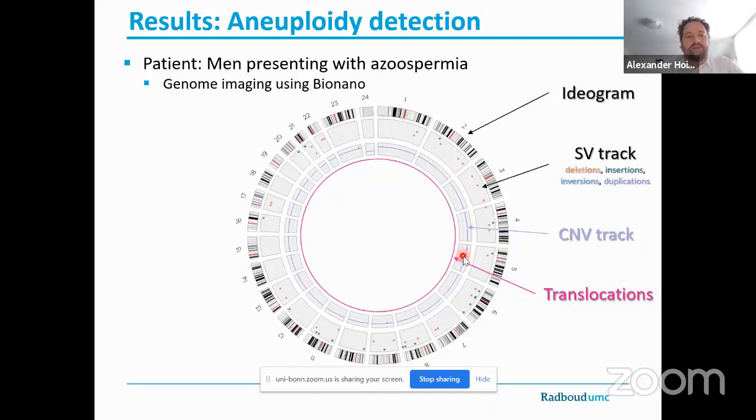So this is a man with azoospermia. And if you look carefully, just for the CNV track, we can directly spot that this is an individual with XXY gonosomes. So a Klinefelter diagnosis was previously made and correctly identified by Bionano.